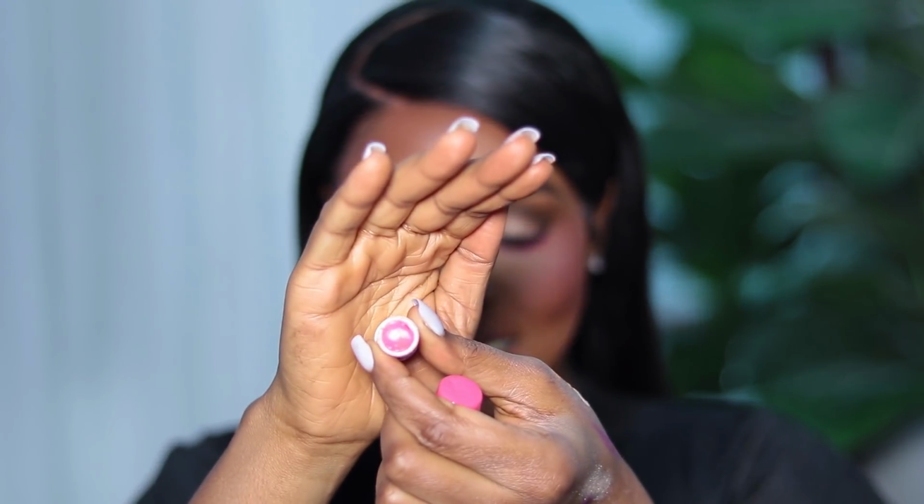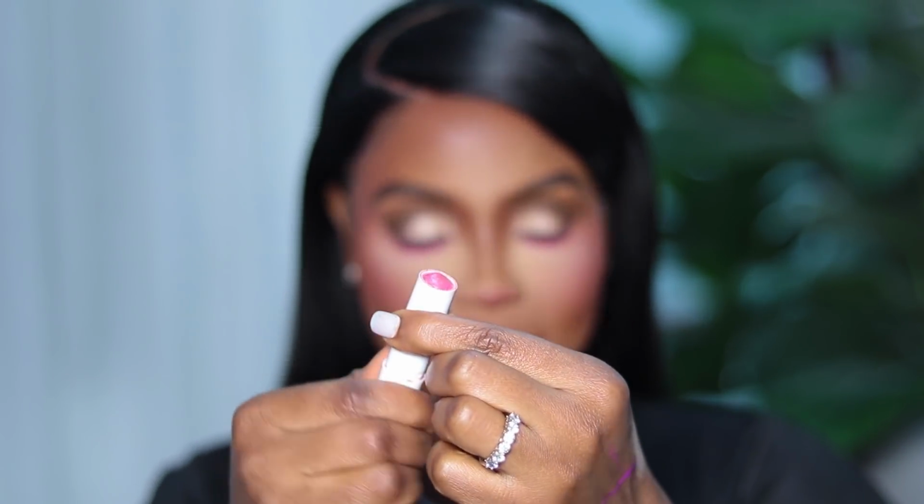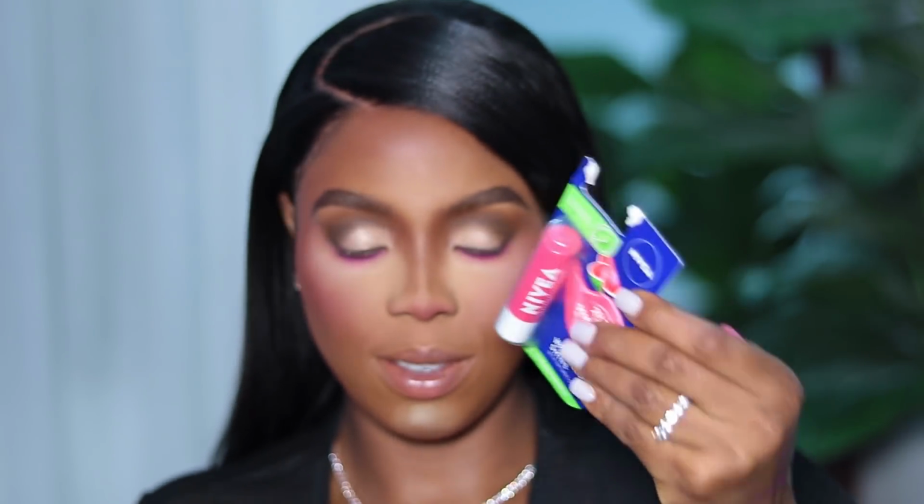I love that lip balm so much from Nivea. Like, I literally am done. This is the end. I'm done. This is it. That's how much I used this. I already got a new one though, so it's okay.